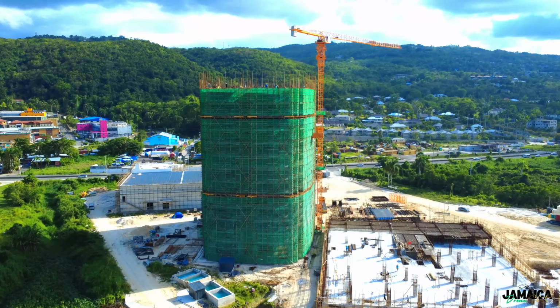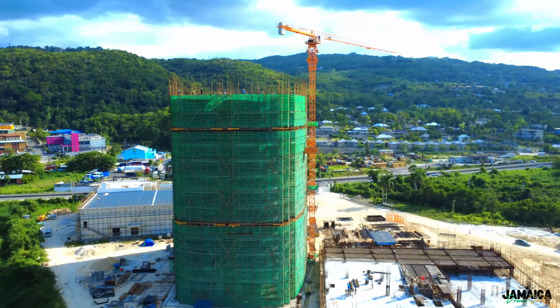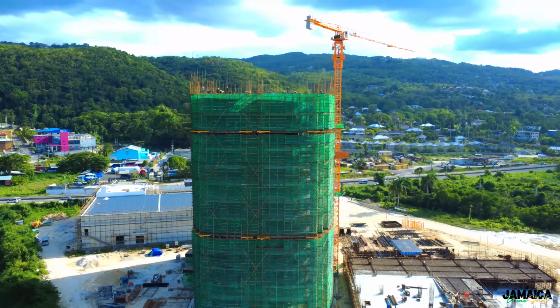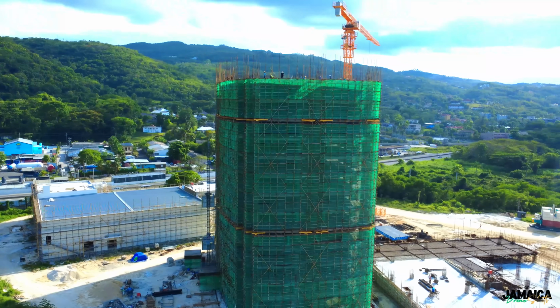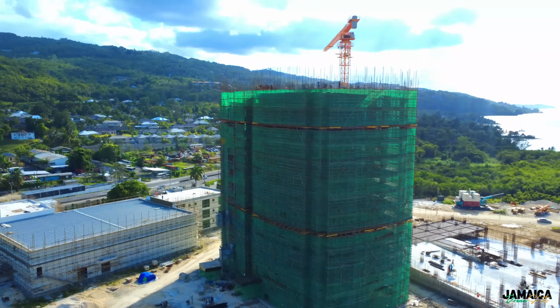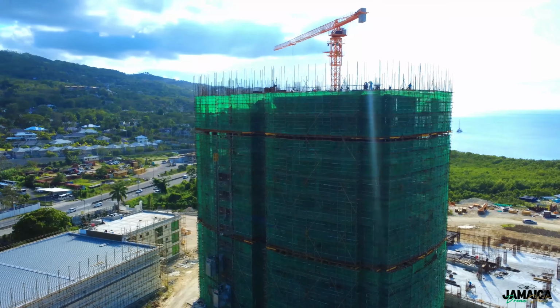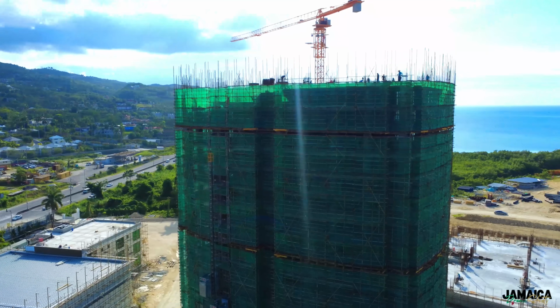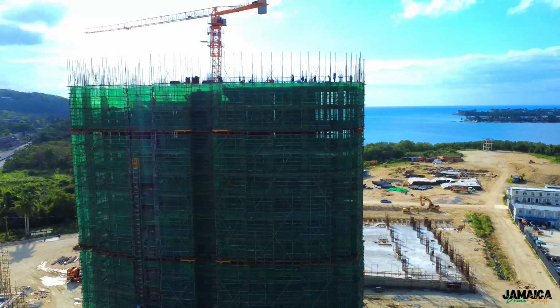Let's take a look at the structure that's capturing everyone's attention, the Swallowtail Tower. It has already climbed to the 13th floor on its way to 28 floors in total. It's truly incredible how quickly this tower is rising. What's even more fascinating is seeing the workforce in action, coordinated, precise, and focused.